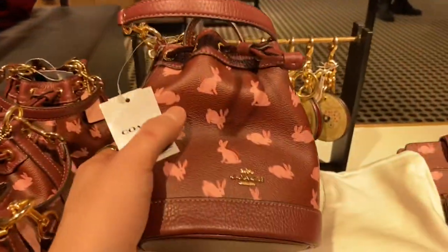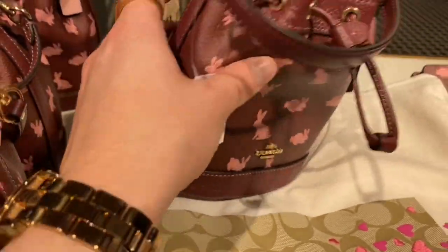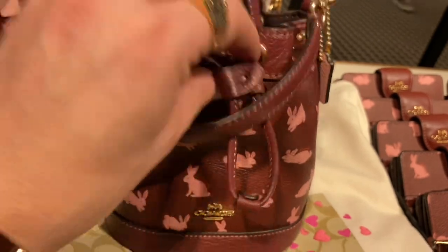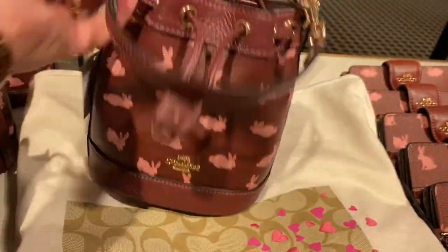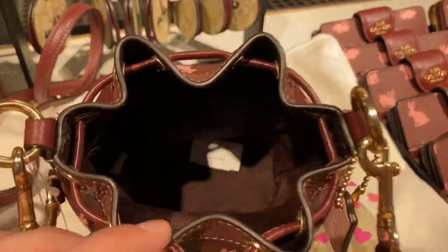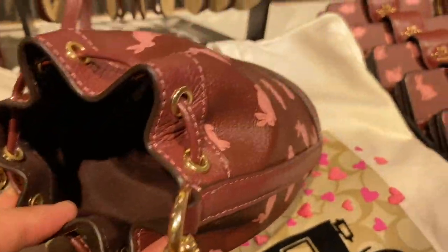And then here we have the Minnie Dempsey bucket bag in the red wine color with rabbit print. A different take for the Lunar New Year collection. I won't say it's as cute as the rabbit and carriage. $278. That is a really good deal, at least I think it is.